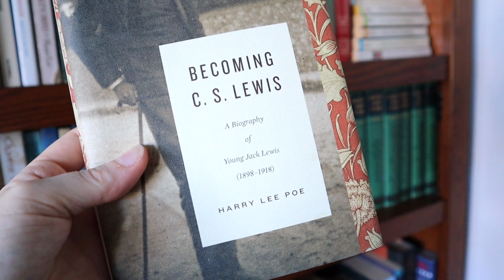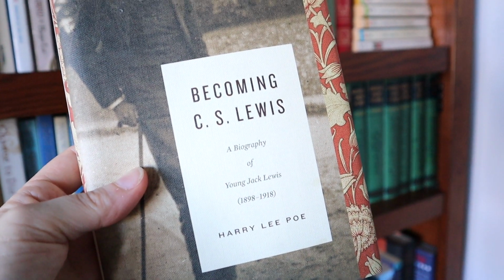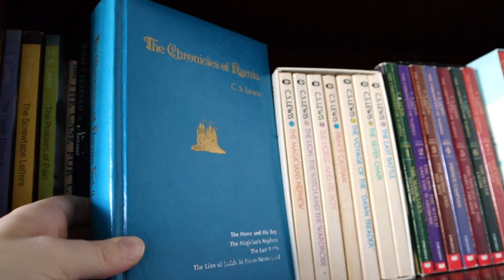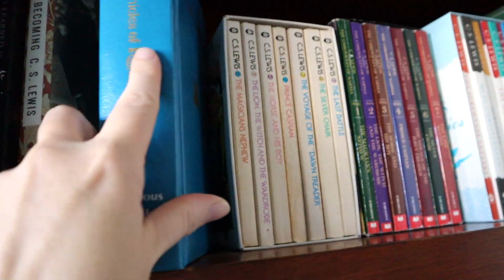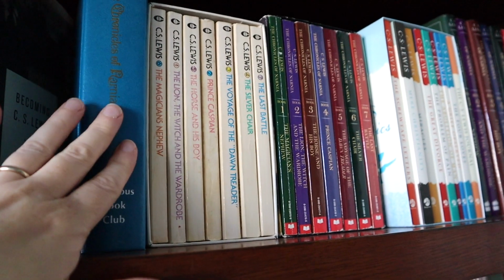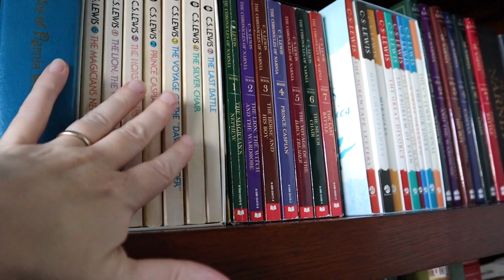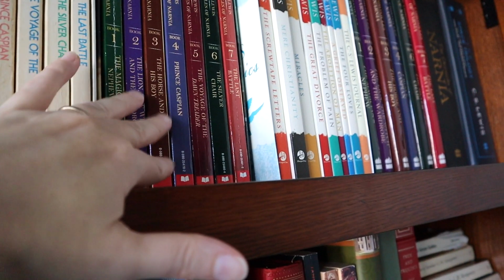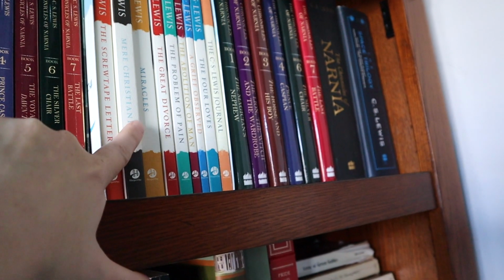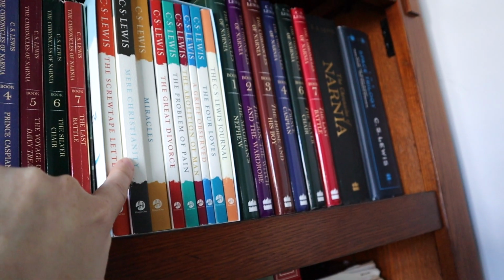Becoming C.S. Lewis, a biography of young Jack Lewis. We have some vintage copies that were gifted to my husband because people know how much he loves C.S. Lewis, and so sometimes they're gifted to him, like this one was, and this set. This set I found at Goodwill for like $4 or $5. This set was a Costco find. It has a lot of his theology.